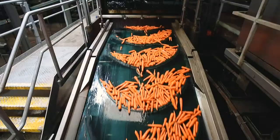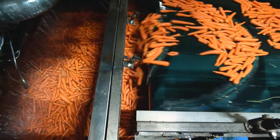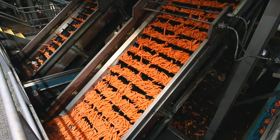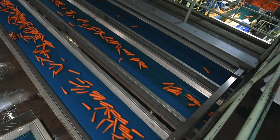All the carrots are travelling to the hydro cooler, where they're going to get sprayed with chilled water, making sure the temperature drops below 8 degrees and they achieve a longer shelf life. This is our grading system, where large, medium and small carrots are being sorted before getting packed.